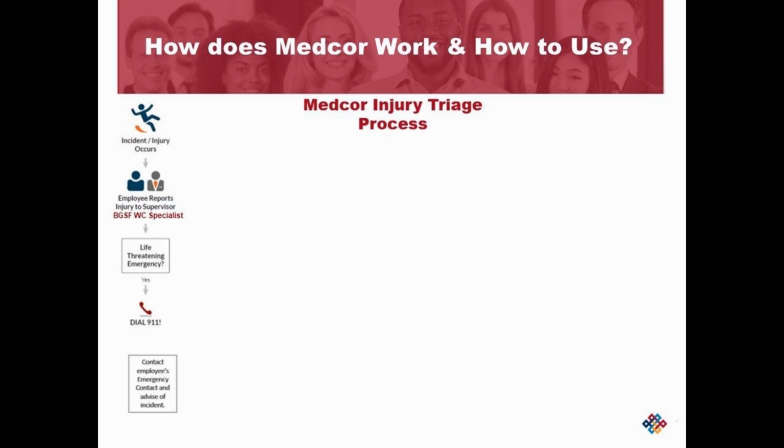If the injury is life-threatening, ensure that the employee or someone at the site has dialed 911. If emergency services are needed, the staffing coordinator or the regional operations manager should contact the employee's emergency contact and advise them of the incident, briefly explaining the injury that was sustained and the medical facility that the employee is being transported to. If the incident or injury does not produce a life-threatening emergency, we should consider calling MedCore.